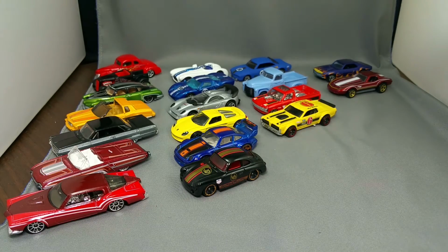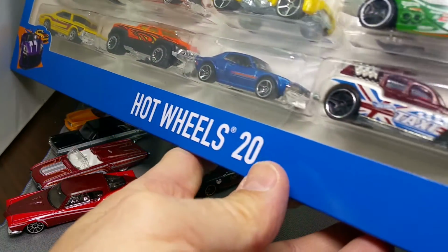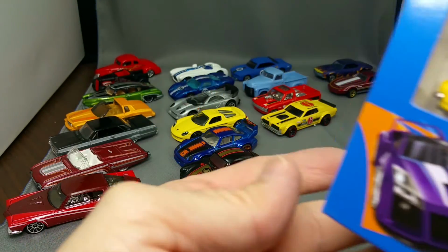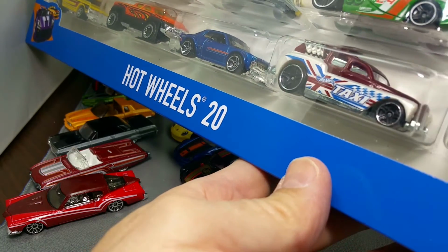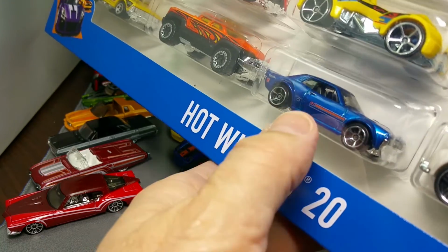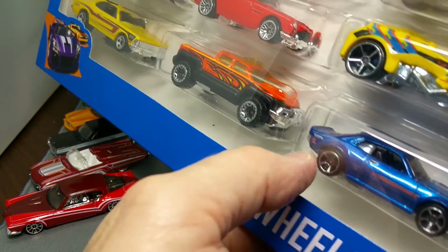Now, one more thing here. We need to open how about one of these guys? Whoa! It's a 20-pack. Ridiculously priced at the store, but now on clearance for $9.99, a 20-pack of Hot Wheels. In this 20-pack are some special cars. Look at that. Blue Celica. Never seen that anyplace else.